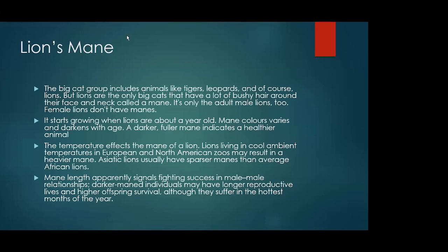Can I ask a question? Do lions live in places that have ice, like Antarctica? Is there a lion species for that?